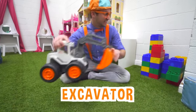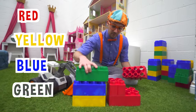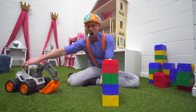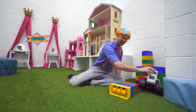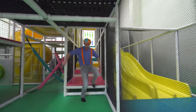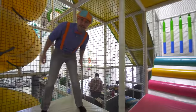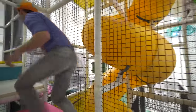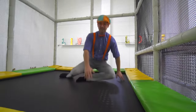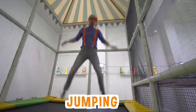A big excavator! Ooh, and some blocks. Red blocks, yellow, blue, green. Let's stack them on top of each other. Okay, here we go! That's awesome, come on! Getting dizzy. Oh. Wow! See this? This is a trampoline. Wee! You can jump on it. Whoa! Wee! Look, I'm jumping!